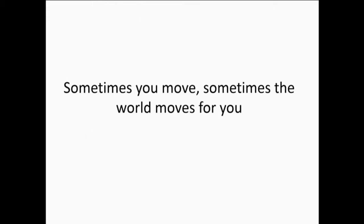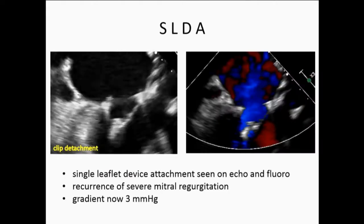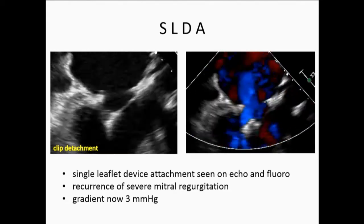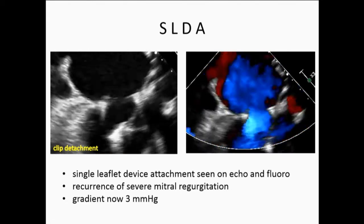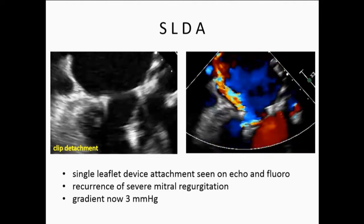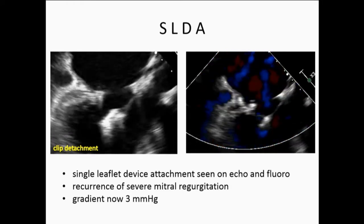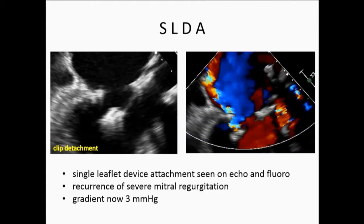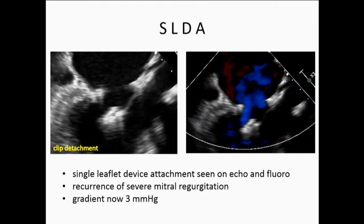So after we left the first one be, sometimes you move and sometimes the world moves for you. Because what happened right after that was a single leaflet device attachment, right? So you have a single leaflet device attachment seen on echo and fluoroscopy, and now it's very easy for the echocardiographer to find the MR. They just look for the clip and the MR is right there. The gradient is now 3 millimeters of mercury.